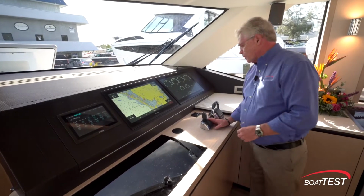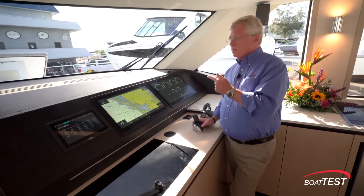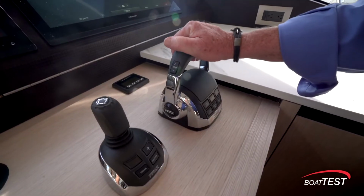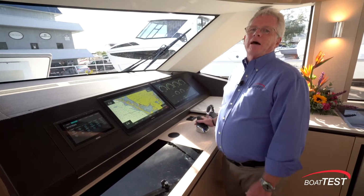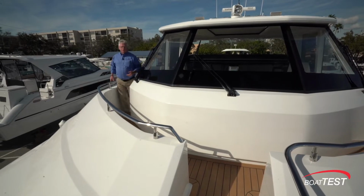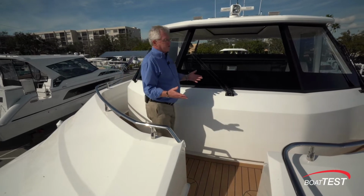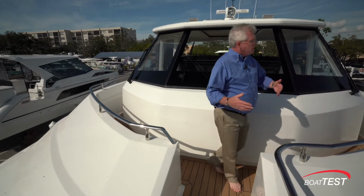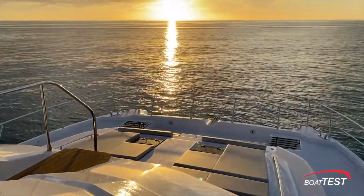Just alongside the joystick, this is linking not only the straight shafts, but the steering and the bow thruster, and our digital shift over on the side. Now notice there's no steering wheel because why? We have joystick steering. Now because this is a distance cruiser and it's going to be spending a lot of time on autopilot, I love that there's a Portuguese bridge to give us a protected area to walk around the flying bridge and get a good view of everything while we're underway.